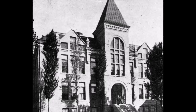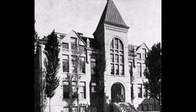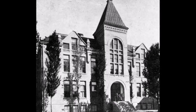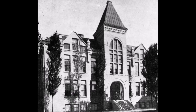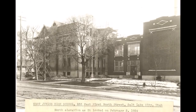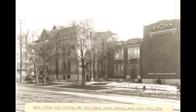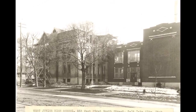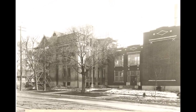And this is where the soccer field currently sits at West High School on about 250 West and 200 North, on the south side of what used to be the street. And like I said, now it's a soccer field. Anyway, you can see the old building here was being renovated in 1920. And in addition, well, sorry, this was a little bit later. This was the late 1920s. And it was being renovated, and this addition to the west side was connected.